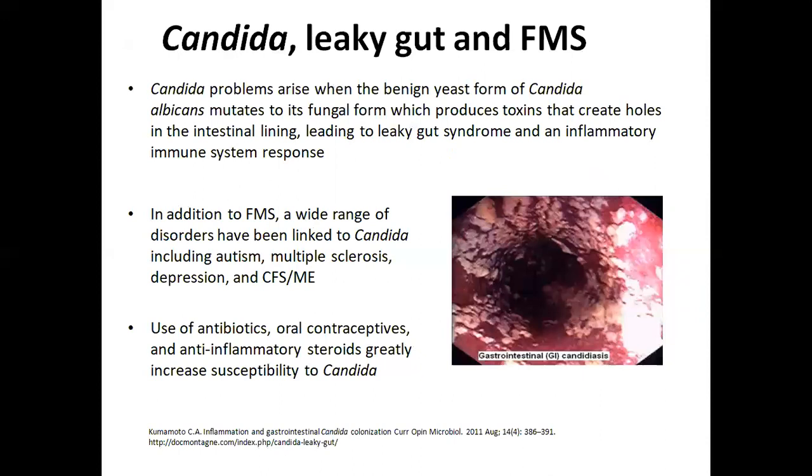We also know that use of things like antibiotics, oral contraceptives, anti-inflammatory steroids, and non-steroidal anti-inflammatory drugs all increase our susceptibility to Candida. So we really need to get in there and see what our clients have actually been using over the course of their history, and what they're using now as well. Part of the issue with anybody with fibromyalgia is obviously that the pain relief they're taking is going to be exacerbating a lot of the pathways that are actually involved in the syndrome itself.